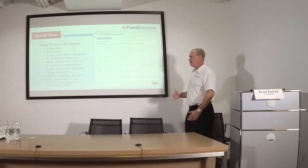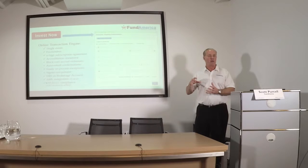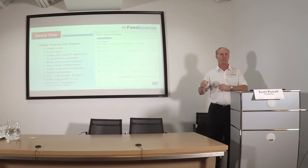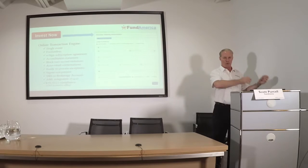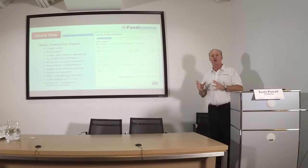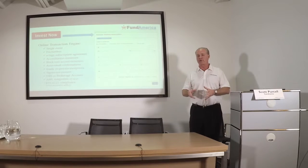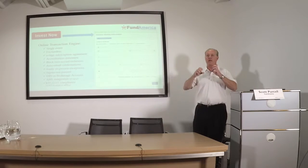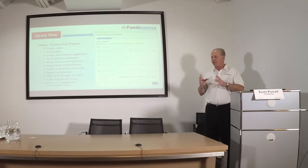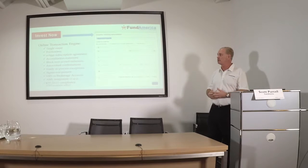First and foremost, once you're ready to go, you've got to have an online transaction engine. When somebody comes to your website and sees your securities offering, or your portal's website, or your broker-dealer's website, wherever the offering is located, there's going to be a transaction engine. There's going to be a button that says Invest Now, along with all your disclosures and your marketing materials, your cool video. All that stuff is on this page to engage the investor, and they're ready to say, yeah, I'm in. I want to click a button and invest in this deal.